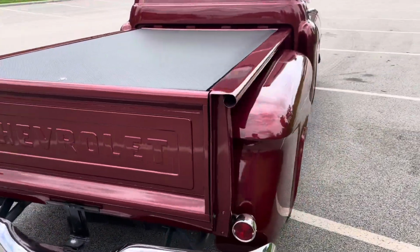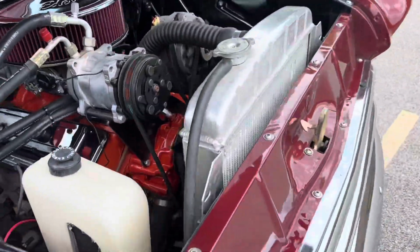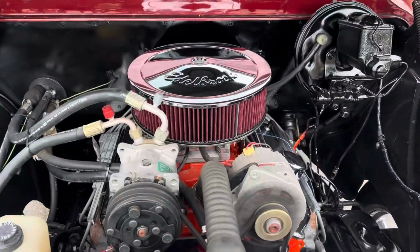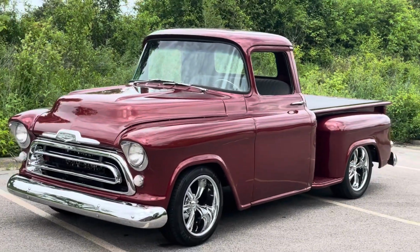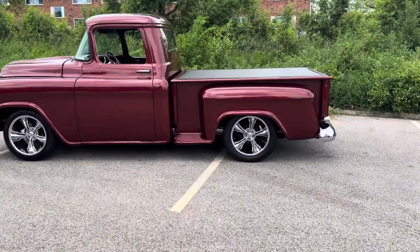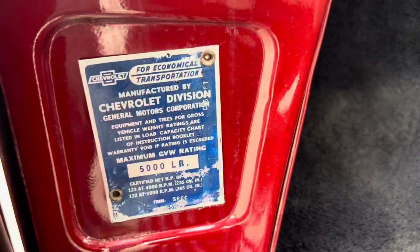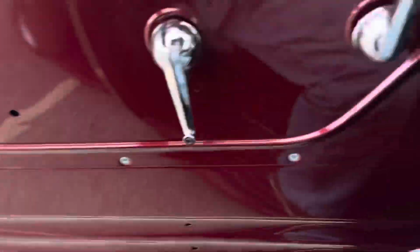And you could hear this thing sounds great. Aluminum radiator. Just a really nice cruiser. And it drives beautifully. Close that hood and look at the beauty of this thing. Just take a look at it. Look at that. Paint shines great. Chrome wheels. It sounds great.